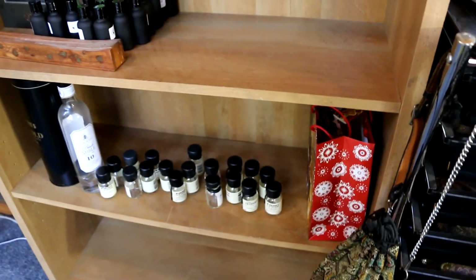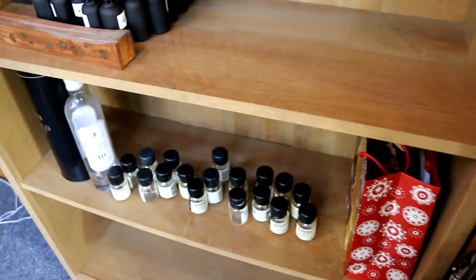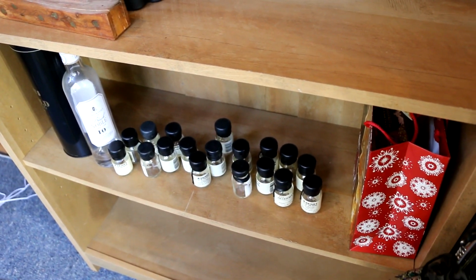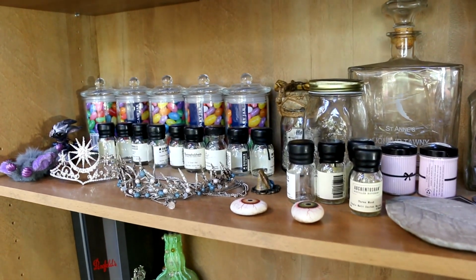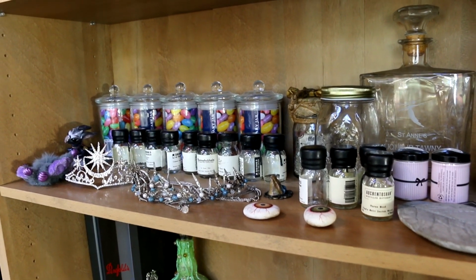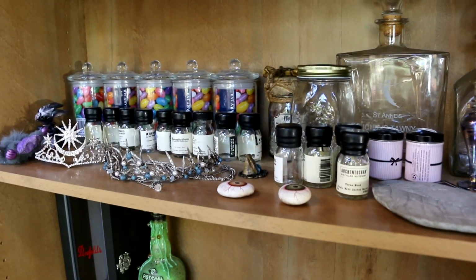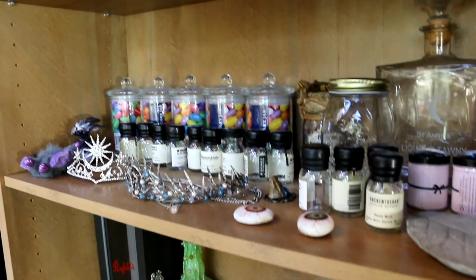I have a ton of whiskey taster bottles that Dan had collected over a while, because you can get these advent calendar things where you can try all different whiskies, and I asked him to hold on to the bottles for me so that I could use them.